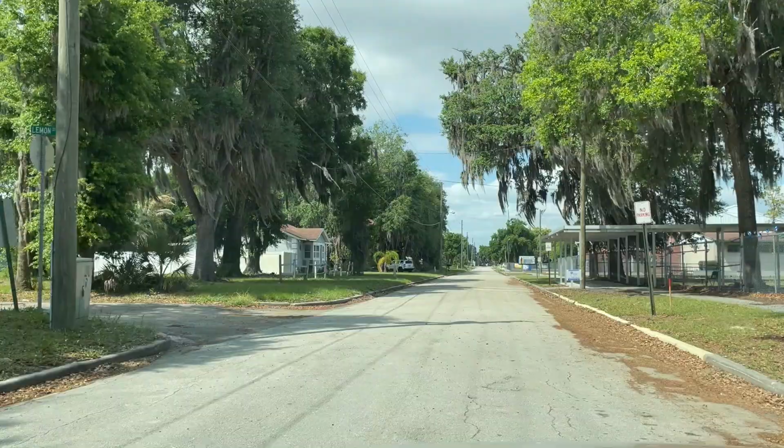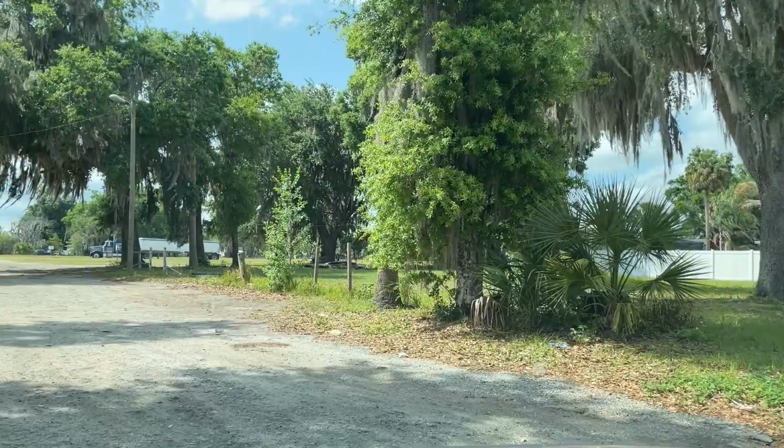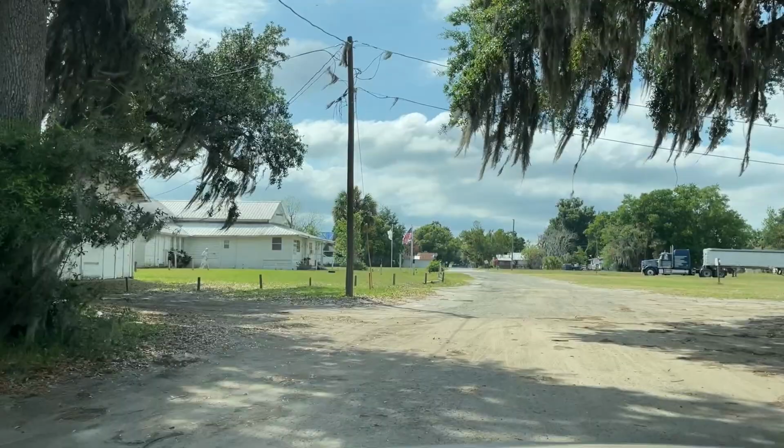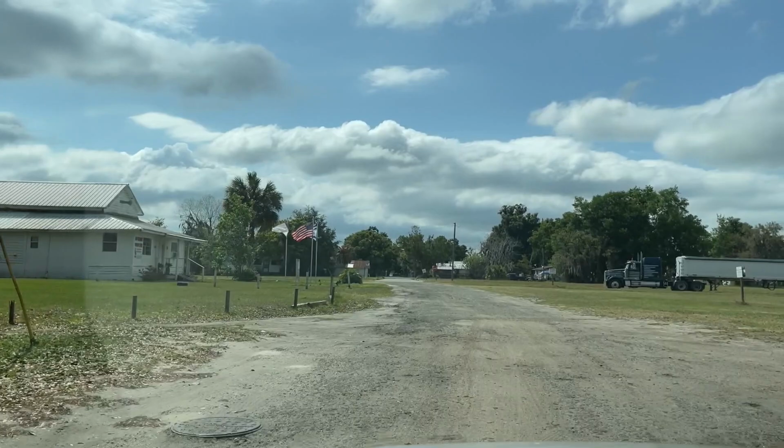Catch it here on the left, these tiny little mobile homes. Some of these are literally like a little, what do they call them, a studio. I think that's what they're called. Let me see, I'll turn back around for you guys.